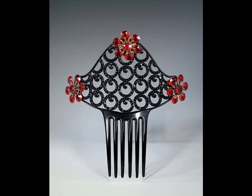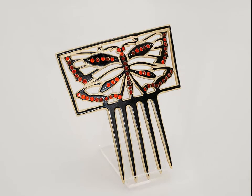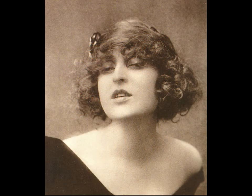Depending on the circumstances, coloured removable flowers could be clipped on to enhance a more sober design. This butterfly, encrusted on a square frame and embellished with red rhinestones, has a very feminine aura about it. Actresses at that time knew that hair combs were an enhancement and a significant accessory to their looks.